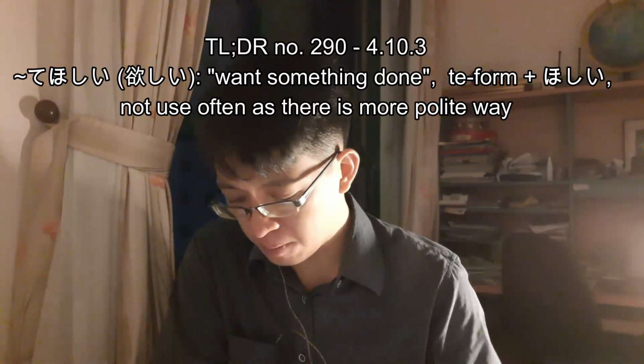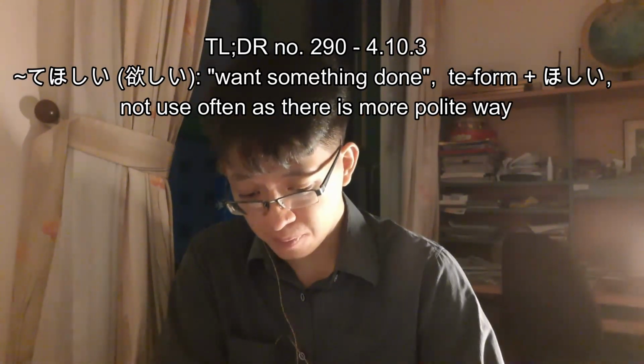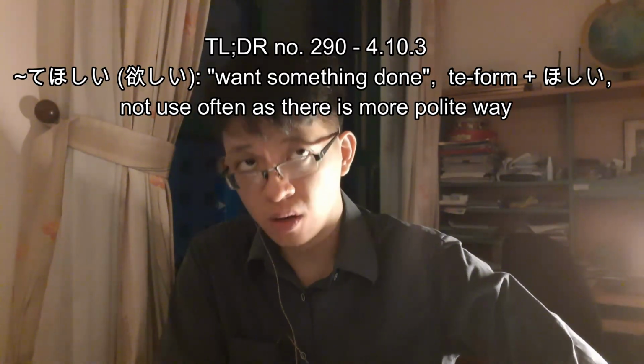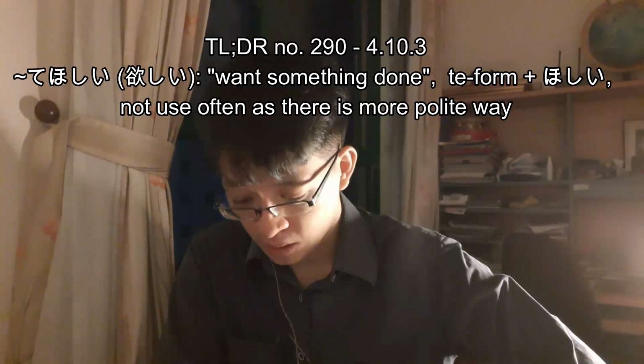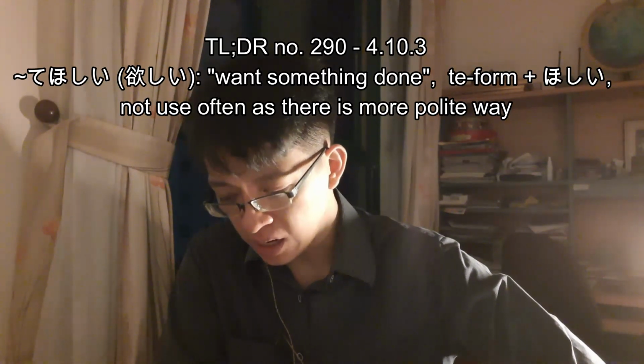10.3 Indicating a thing you want or want done using hoshi. Okay, this one, hoshi, somehow means want. In English, we employ a verb to say that we want something. In Japanese, to want is actually an adjective and not a verb, so it is the state of wanting something. We saw something similar with suki, which is an adjective, while to like in English is a verb.